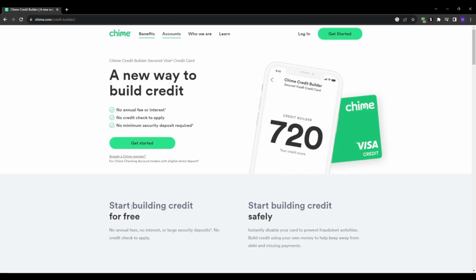Today I'm going to explain how Chime's Credit Builder secured credit card works and how it can help you build your credit. So for those unfamiliar, Credit Builder is a unique secured card offered by the financial app Chime. It has no annual fee and no interest.